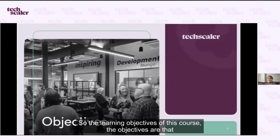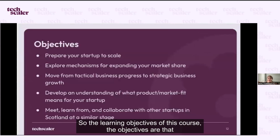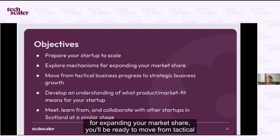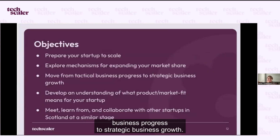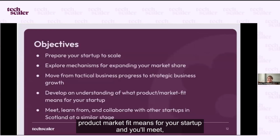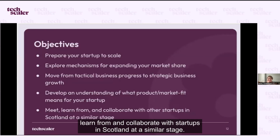So the learning objectives of this course. The objectives are that you'll be preparing your startup to scale. You'll have explored mechanisms for expanding your market share. You'll be ready to move from tactical business progress to strategic business growth. You'll develop an understanding of what product market fit means for your startup. And you'll meet, learn from, and collaborate with startups in Scotland at a similar stage.